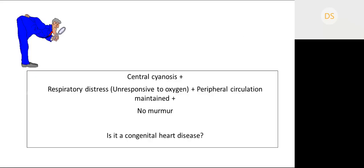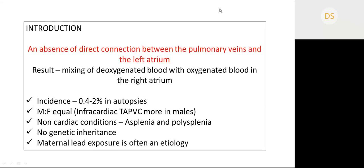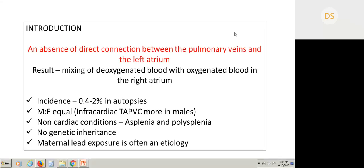So now we come down to the TAPVC. Now TAPVC, what is it? Total anomalous pulmonary venous connection means you have no connection of pulmonary veins with the left atrium. And because of some channel, they are connected to the right heart. It could be directly into the right atrium or indirectly into the right atrium.